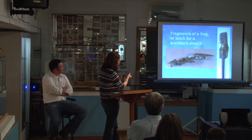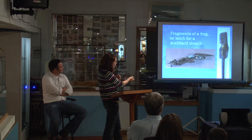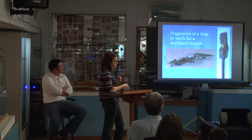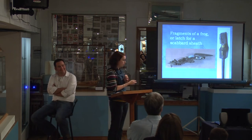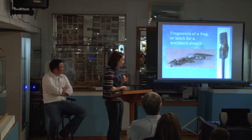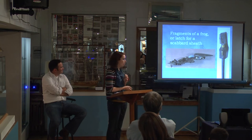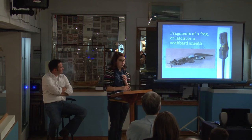So the piece here in the background would have wrapped around the sheath, and then that would have held it into the leather pouch on your belt. That one took a while to find. We actually found a picture in a relic hunter's book. They have some great images of some of these artifacts, and we have bits and fragments.